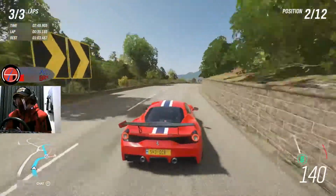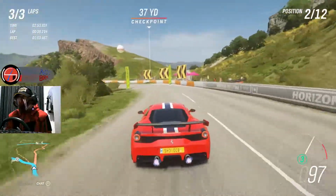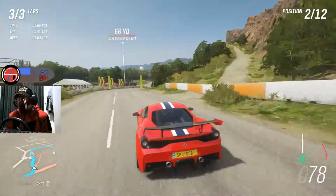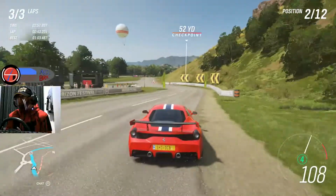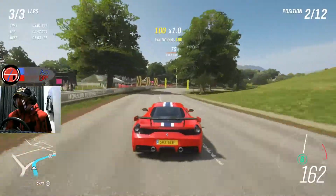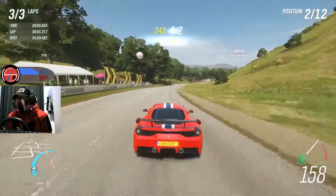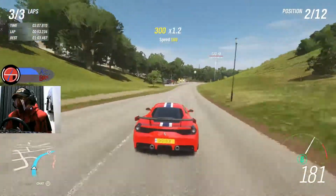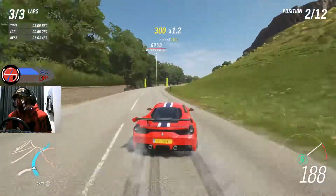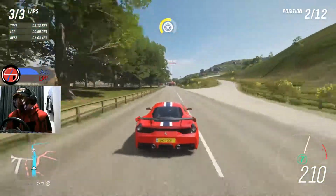Ow! That was my bad. I mean, I made a lot more errors when no one's around than when there are some other AI. That's weird. Yeah, this car is actually understeering. And then it's oversteer when I said that. Okay. You're a weird one.